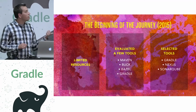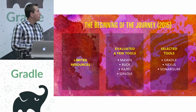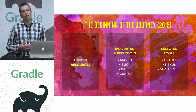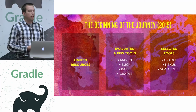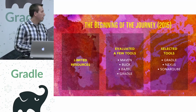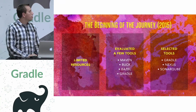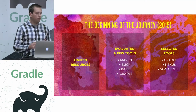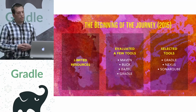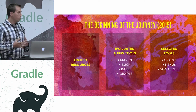So we started this journey back in 2015. And one of the main points we want to make today is that you can make significant changes and attack these problems with very limited resources. So our team does a lot more than just deal with the build. So we couldn't allocate the whole team to build issues and making those changes. So we had to be very strategic about this. So we started with about 2 engineers working on exploring different tools and technologies and making small changes and tweaks.